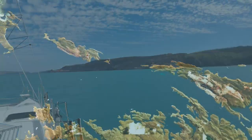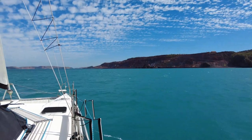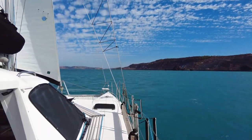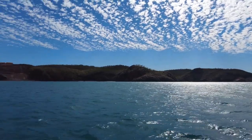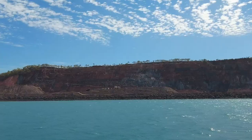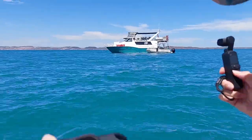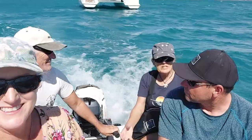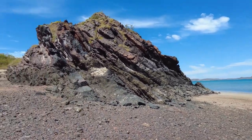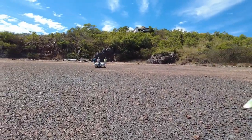Just heading up to Cockatoo Island. They've got a little resort here we hope to have lunch at. Quite excited. It'd be nice just to go somewhere there's other people and things to do. Oh, that's pretty. I'm going to have to look for some of that.